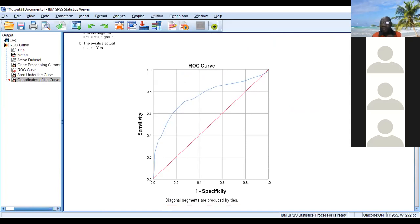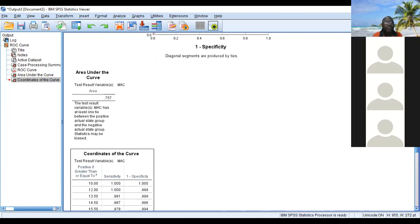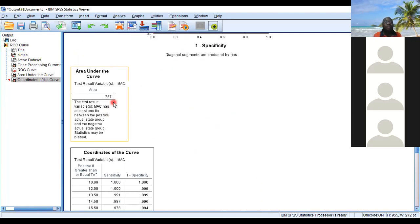What did you say? I saw you were using your arrow. Okay, yes, I was using my touch. Okay, now let me just explain. You will see also some of the things that came out: the area under the curve came out. Can you see? Area under the curve is 0.757. Can you see? Yes, sir.